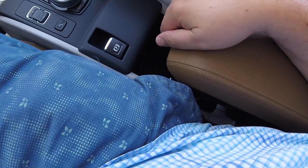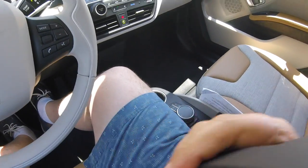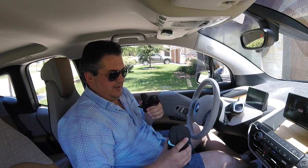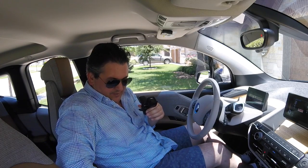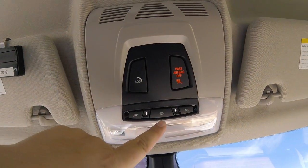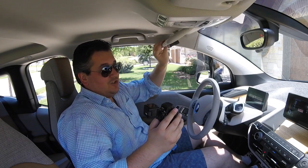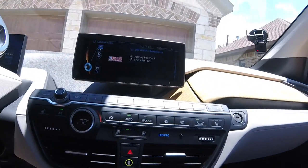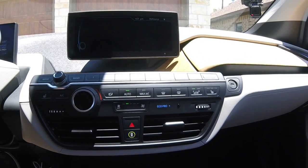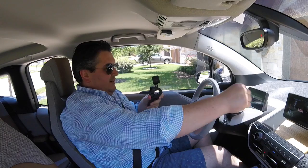Parking brake, set that on for a second. It's an electronic parking brake. I have an ash can, which is weird, in an electric vehicle that you would think is more or less tuned for people who don't smoke. Of course, I have BMW assist and LED lighting in here. No sunroof though, and at $54,000, that's a shocker. And I like how it tells me what mode I'm in. That's kind of cool. Is that right? Yeah, it does. It tells me what mode I'm in. I like that. All right, get my seatbelt on. Here we go.